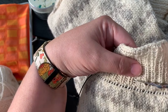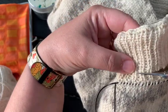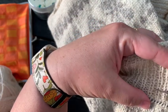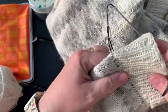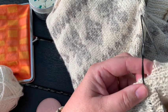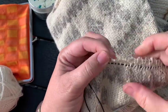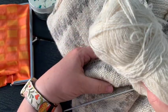Now I take my scissors and I cut the whole thing off, and you don't have to be afraid of it. It's kind of fun, actually. You can take about this much. You can also take it nearer the edge. It's no problem. It will not unravel. But I chose, in the video, to make it a little bit wider. So I cut it, and you can also cut it more afterwards if you like.